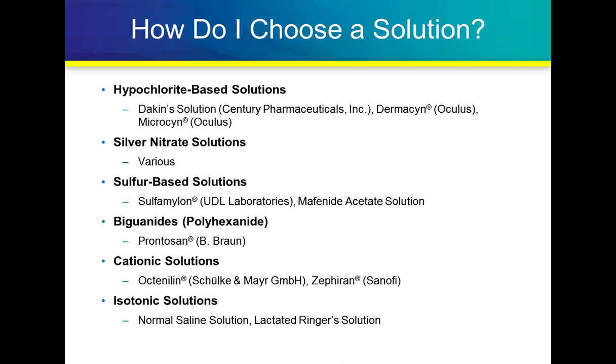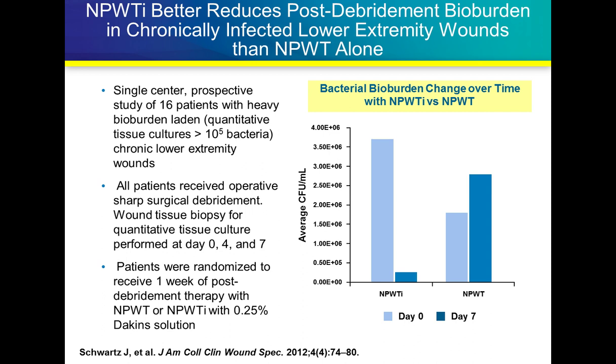So we have this grouping of agents that are out there that have all been used, and we're going to move through that in a fairly relative fashion. This is our data again that was published back in 2012, and what you're looking at here is the use of Dakins for planktonic bacteria in lower extremity wounds. And you can see that when we use the Dakins solution over the period of 7 days, we reduce the biofilm or the planktonic bacteria very significantly after debriding the wound.